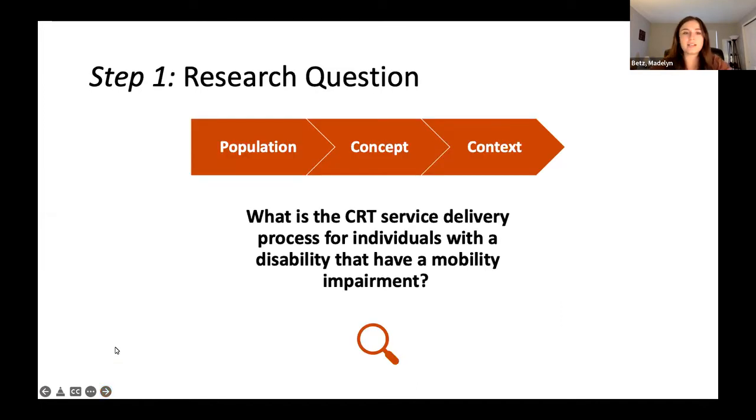So kind of breaking down each step of the scoping review, like Teresa said, the scoping review is a lot more broad in nature. And so our research question, what is the CRT service delivery process for individuals with a disability that have a mobility impairment, is really broad in the sense that we want to gather anything and everything that's in the formal literature to attempt to answer this question.